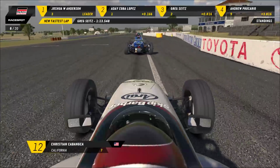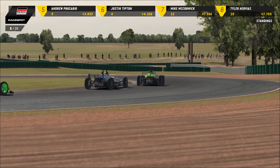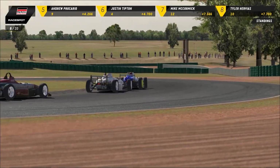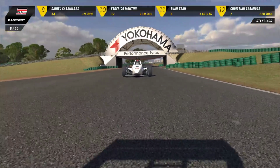We see Adecobo Lopez, a bit of a slipstream into corner number 1. Nowhere near close enough to get it done, though. Fight for 4th, though, is on, as Francois Bullion is going to pick up a spot from Andrew Picario. Picario tries to slot down the inside in turn number 2, but no play to be had there, so he's going to have to just settle for that 5th spot for now.